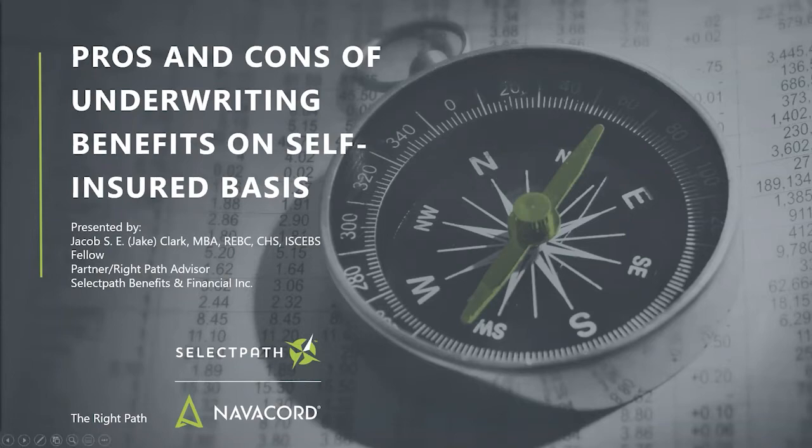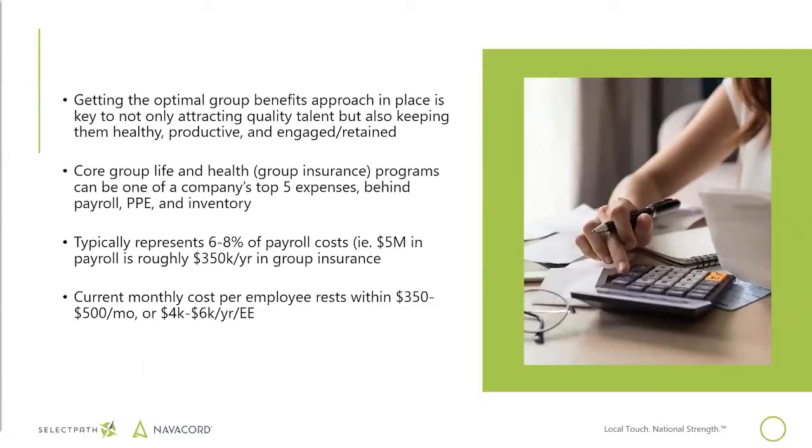When we're taking a look at a group benefit plan, the optimal group benefit plan approach is key to your organization for attracting and retaining and keeping your employees healthy and productive. What a lot of people tend to realize is that a group benefit program typically can be one of a business's top 5 expenses. Now, this depends on the industry or the sector that you're in. However, when we take a look at a business, the major costs tend to be payroll, plant, property, equipment, and or inventory if inventory applies. Benefits typically fall right in or behind that.